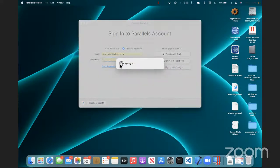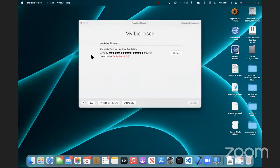I'll log in with my original Parallels account, I guess. That will just make it easy. Should have just signed into the account. Now it's going to make things difficult.